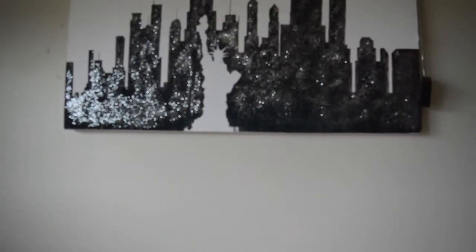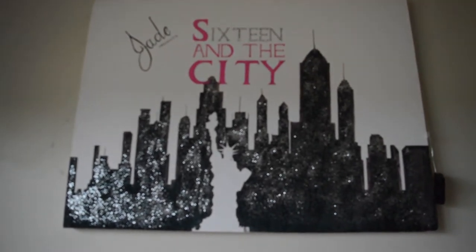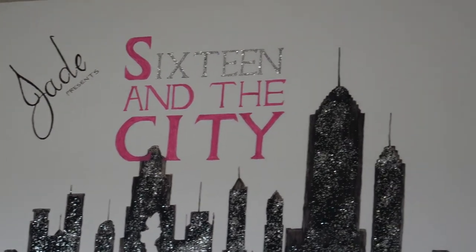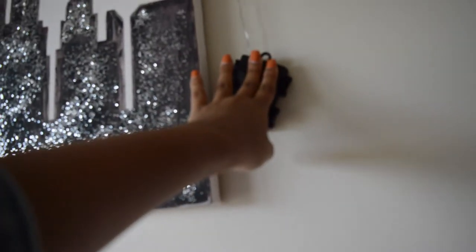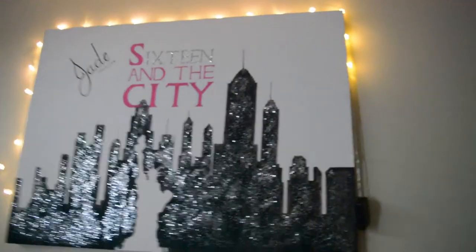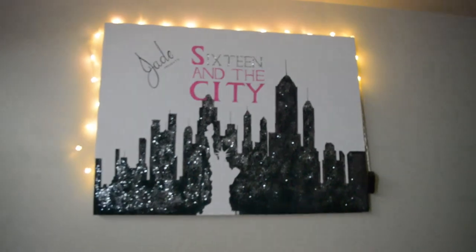And then here's my sign, my Sweet 16 sign that I take everywhere with me. Every move that I've had, it's been with me. I hang it up on my wall, and then I put pretty lights around it. These are not the lights that I usually use. I found these at Target for $5, so they're just little thumbs up. They're $5 and not all that, but you know, it didn't really matter because they were $5.